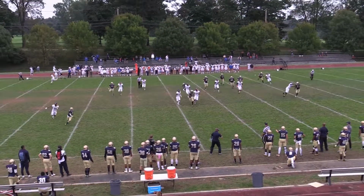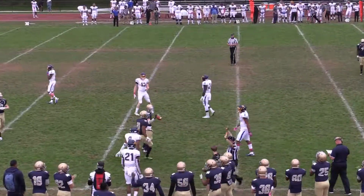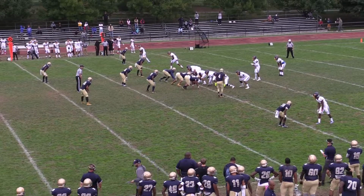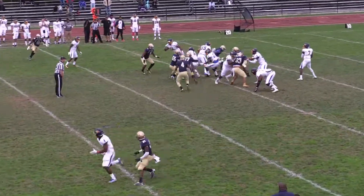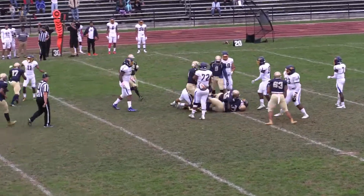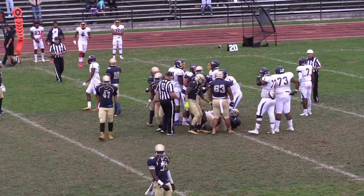Fakes the handoff, little play action. Passes complete to Callahan. Handoff to Zaire Jones, and the Trojans defense wrap him up right at the line of scrimmage. Second and 10.